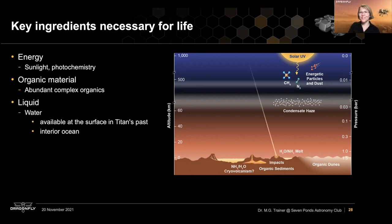And then there's liquids. We talked about water. Water may have been available at certain times in Titan's past, for example, from an impact or potentially from cryovolcanism coming out on the surface. And you could have transient, and by transient, I still mean like 1,000 years of liquid water that's interacting with the organic material that's everywhere. And there's also this interior ocean.